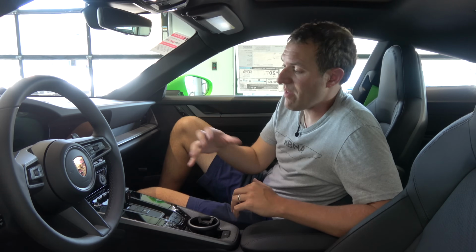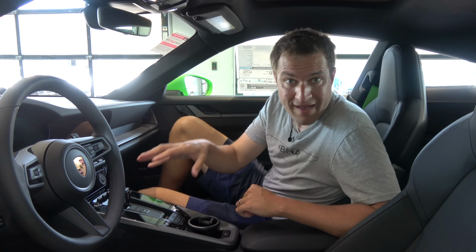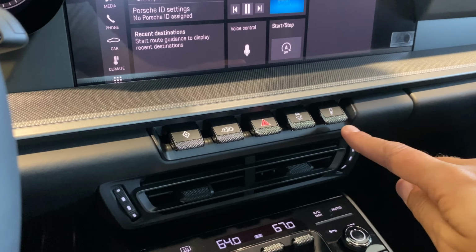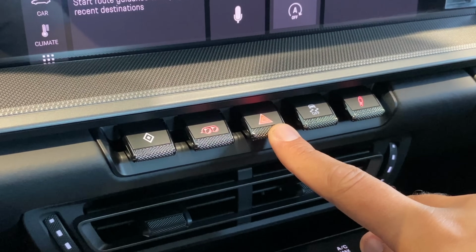Now, above those climate controls in the center area, you have your climate vents, pretty standard, and above that, you have 5 more little controls, which are actually levers that you can push, and this turns on various vehicle things, your sport exhaust, your sport suspension, your hazard lights.